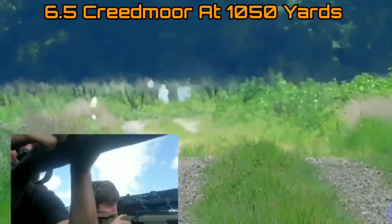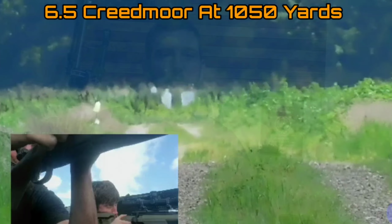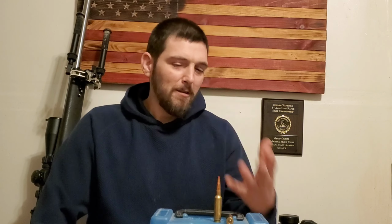you start putting it out there to hundreds of thousands and millions of shooters, you start seeing problems that you're not going to recognize in your small sample size. So that goes along with a lot of new cartridges. That's what I was trying to get at, and that's something that actually happened to the 6.5 Creedmoor.